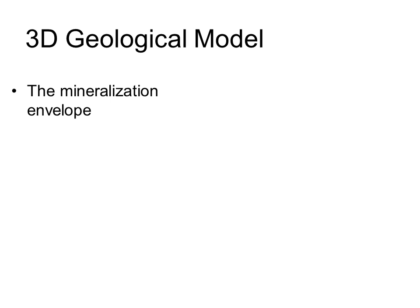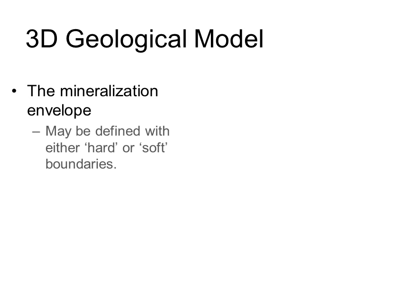The mineralization envelope defines the outer limits of the mineralization. It may have hard boundaries where the mineralization is known to be cut off sharply by, say, a fault, or soft boundaries which define the outermost portions of a gradational fading out of the mineralization. In the case of soft boundaries, the ultimate limit of the mineralization will be defined later using geostatistics to define where the grade drops below the applied cutoff.